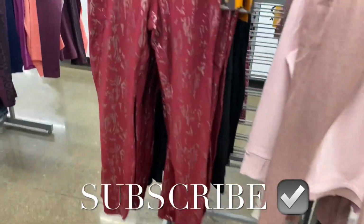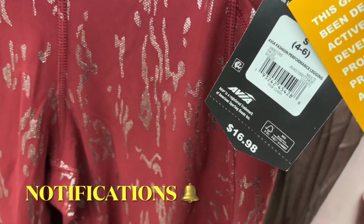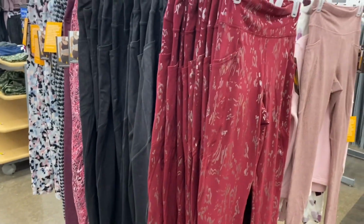And guess what? Okay, so I've showed this sports bra that has this pattern. You can get matching leggings. It has like the metallic. I think it came in a green as well. It's $16.98. Oh, that one's just plain. I think there was a green one. I'm not seeing it right now though.